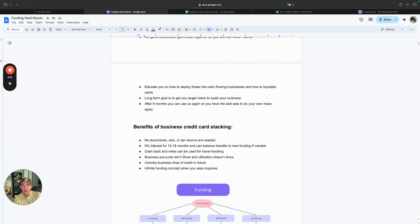So as you know, banks are getting a lot more strict nowadays. The requirements are getting a lot harder. You got to provide proof of income documents, all that stuff. With the business credit cards, no documents, W-2s or tax returns are required for this method. It's all based off of stated income. So you don't actually have to prove your income, which is pretty cool.